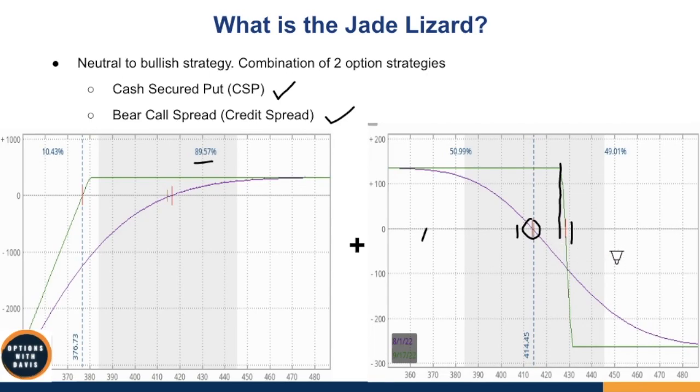And the whole idea of the Jade Lizard is that the credit which we receive has to be more than the width of this credit spread. The reason is because this is the loss which we are taking here. So if the credit which we receive is more than the width of this spread, that means that we have no risk to the upside.